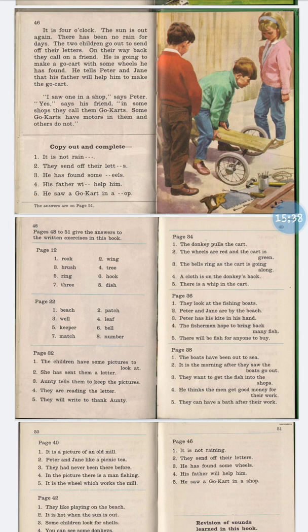Copy out and complete. It is not raining. They send off their letters. He has found some wheels. His father will help him. We saw a go-kart in a shop.